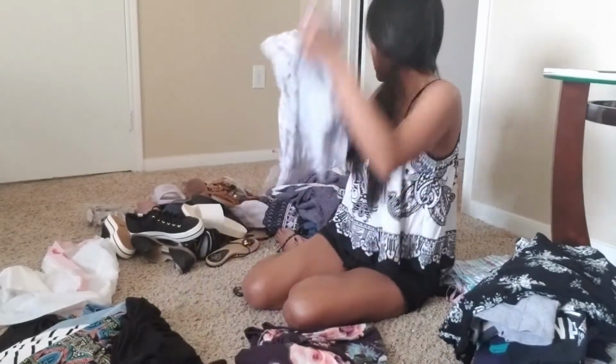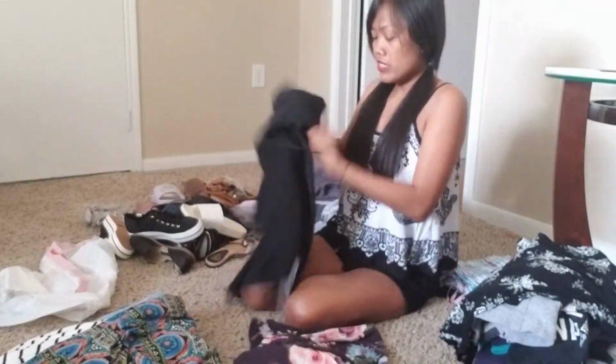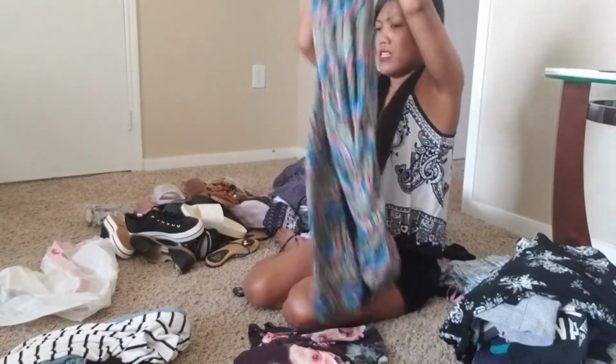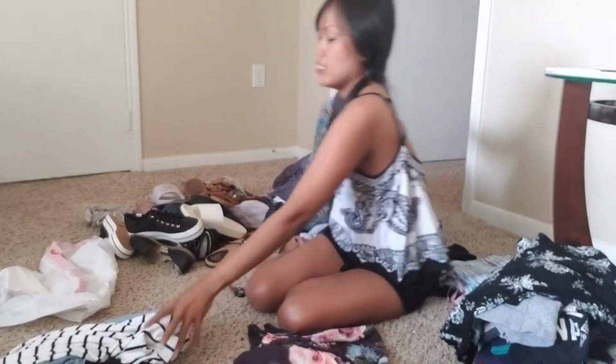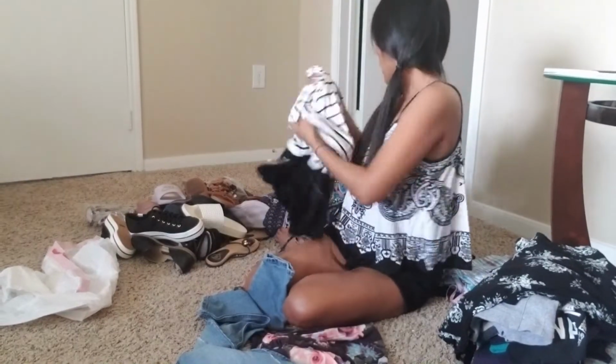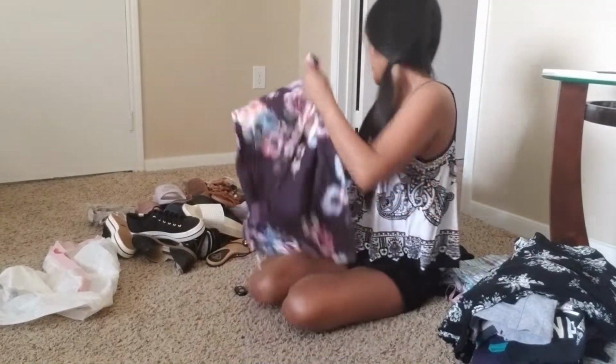And this one earlier, romper, this maxi skirt, no, maxi dress from Guess, another maxi dress, another maxi dress, pants, maxi dress.